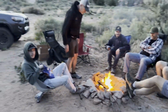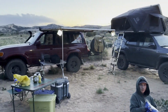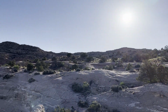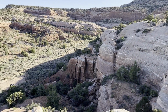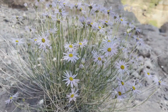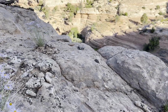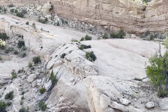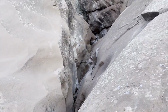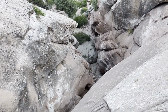We found a really great place to camp out along Butler Wash, and in the morning, at sunrise, I just went for a little walkabout. The beautiful morning. So I went on this little hike this morning by myself, up along the ridges, trying to find a way down. Finally, I found this little slot taking me down. It's super pretty.